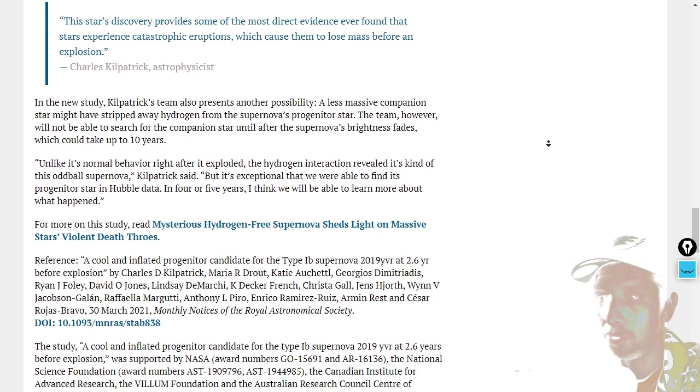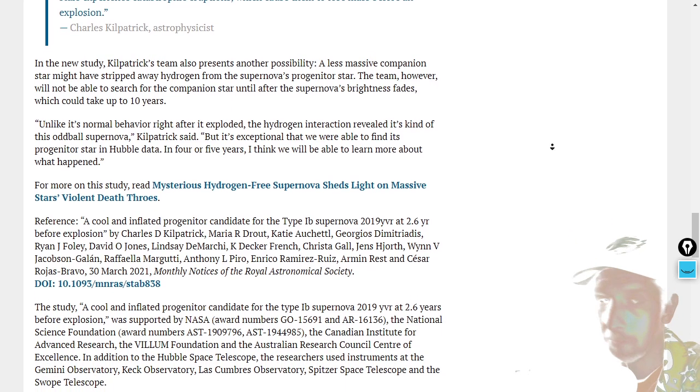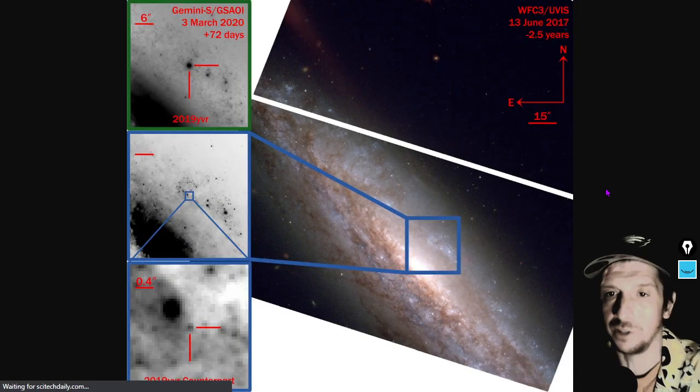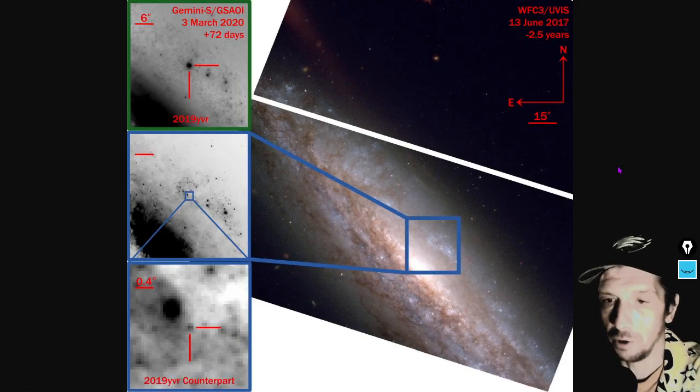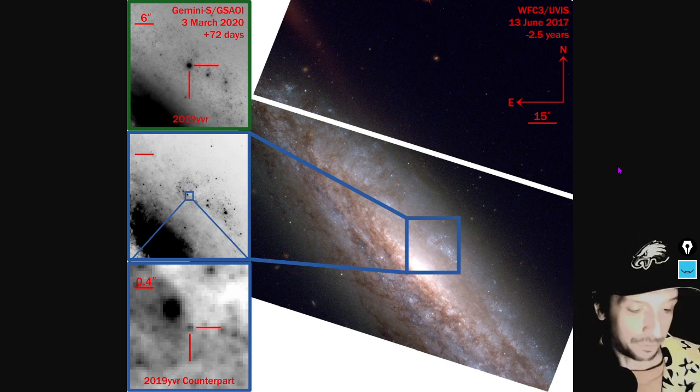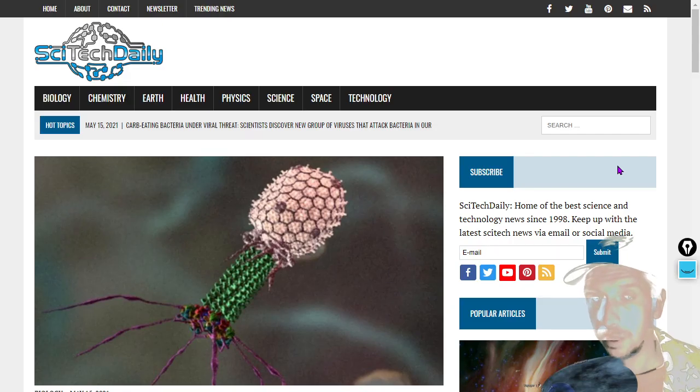Now, the supernova output from this star did collide with a cloud of hydrogen. Did that come from the star originally? Well, the answer is we don't know. But there is a possibility that for some reason, stars shed their hydrogen before exploding. What do they do after that? What do they do before that? Who the heck knows?